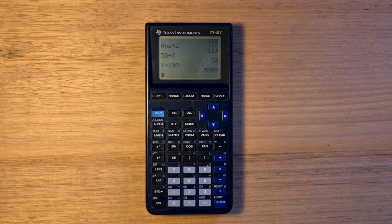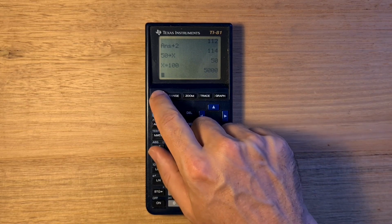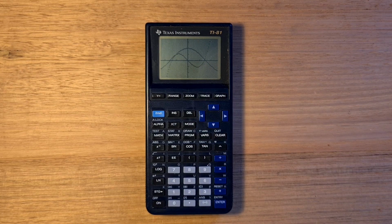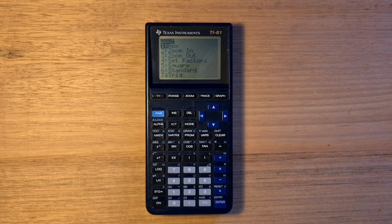And obviously a key feature of the 81 was graphing, and graphing functions were accessible via the keys on the top row of the calculator. So the y equals screen is where equations can be entered referencing x. After those are entered, we can hit our graph key to see those displayed. And the zoom screen allows zooming in or out to particular parameters, and the range of those coordinates are displayed in the range screen. We can set those numbers directly.